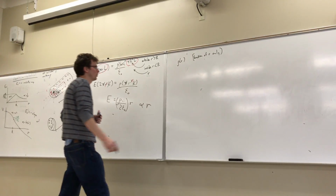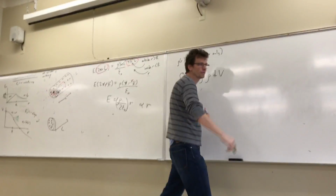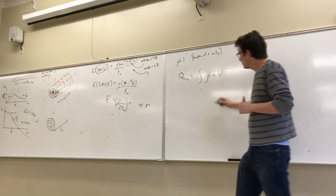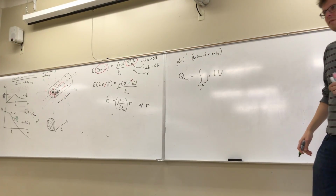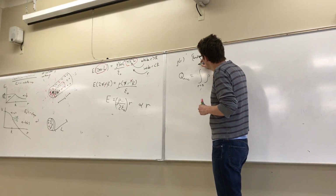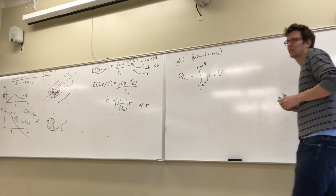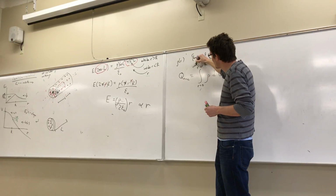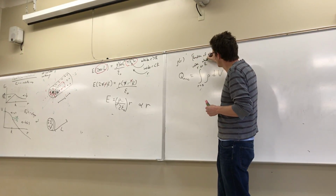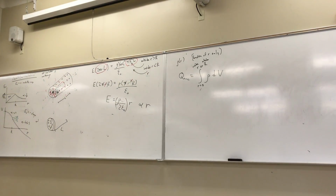So then, what would you do for Q enclosed? You'd have to integrate. You'd perhaps start at r equals 0, unless there was a hole in it. And then here, you would either go to r or capital R. It really depends. If you're inside, you should stop when your Gaussian surface runs out, or if you're outside, don't keep integrating past where you have charge, right? That's really the only decision you have to make. Which R?